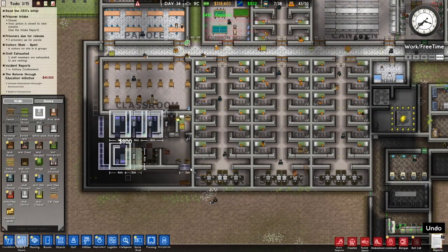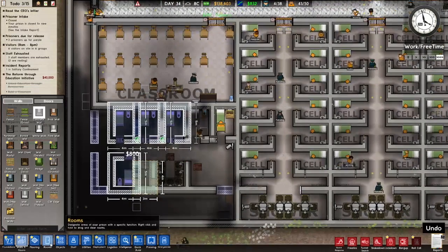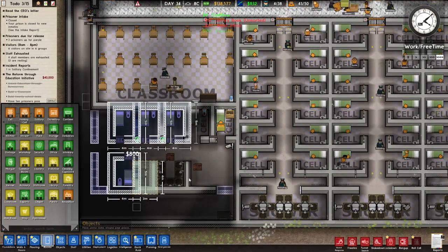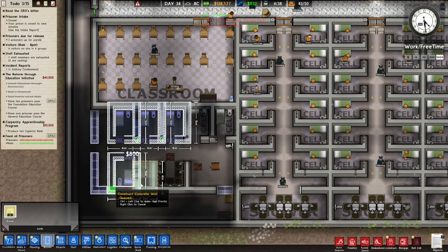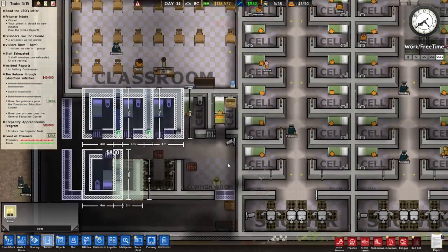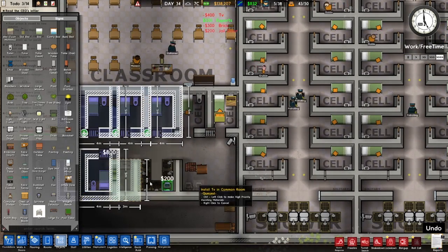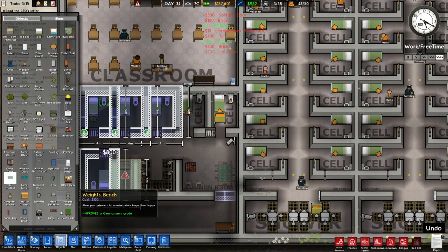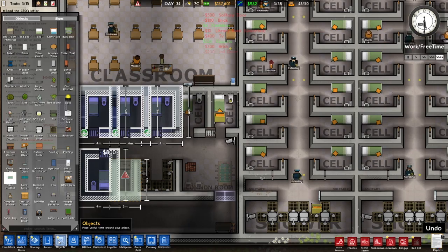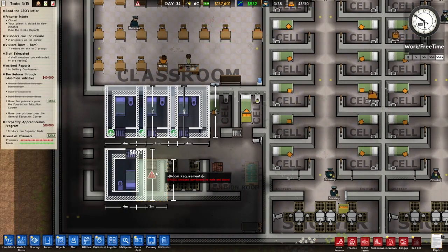Okay, so we got that going. So we got the showers here. Then I'm gonna have like a mini common room running here. Just a small one. We can just run a few TVs, and then have one of these tables, a table football running. So that's all good. Closed and surrounded by walls.